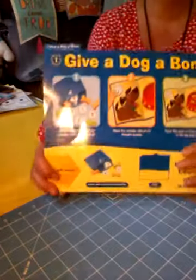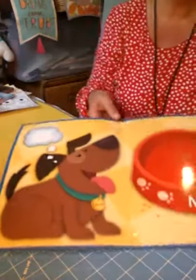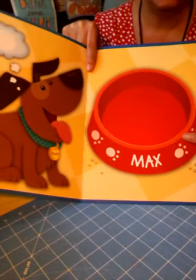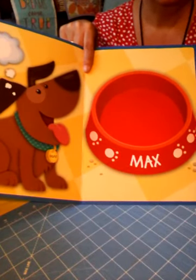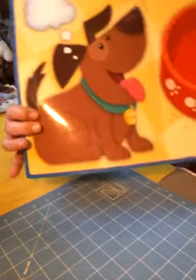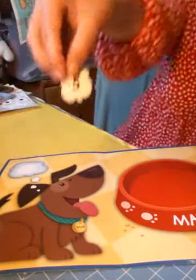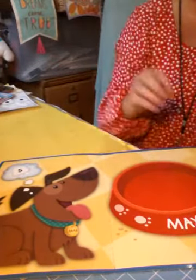Next, we are going to do a folder activity, and it is Give a Dog a Bone. So we're going to open our folder, and we're going to see, and it says the dog's name is Max, and Max's food bowl is empty. Max's food bowl is in the shape of a circle, which is our shape of the week. Trace with me a circle. But Max is over here saying, I'm hungry, Miss Youmans. But I can't figure out how many bones to feed Max. So Max has thought of a number. And Max thought of number five. So we are going to feed Max five bones.